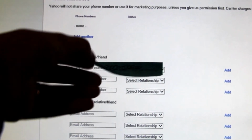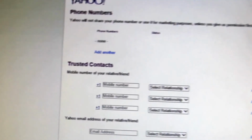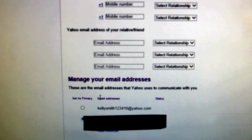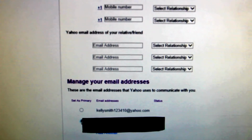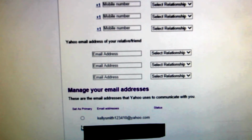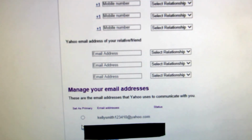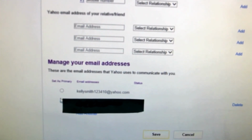So, on this screen, let me get my little postie positioned. Down here at the bottom, it says manage your email addresses, and there are two now. Instead of clicking under the set as primary link, there are two little circles. Click the circle and it'll turn into a black dot next to the email address you would like. As you can see, it says these are the email addresses that Yahoo uses to communicate with you. So we want to click the circle and turn it black on the one you actually want them to communicate with you at, and then we're going to hit save.